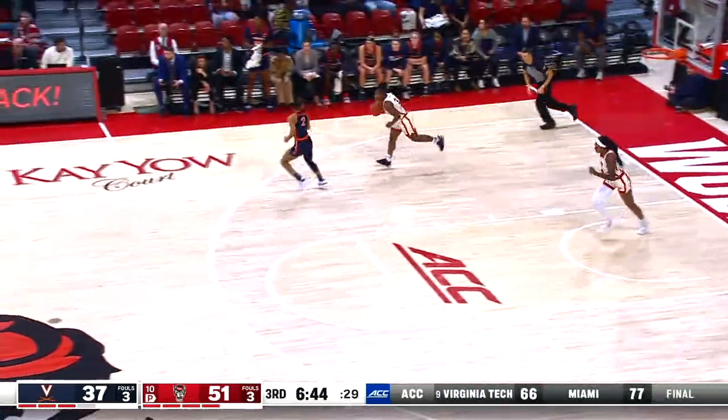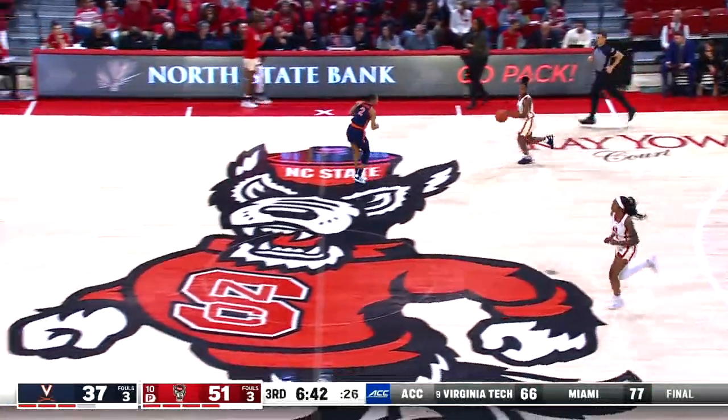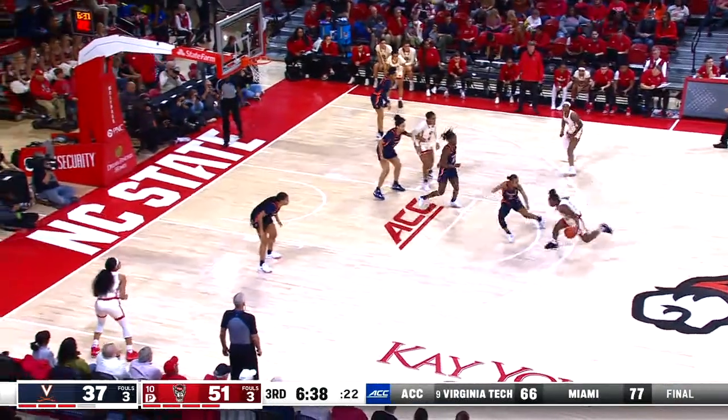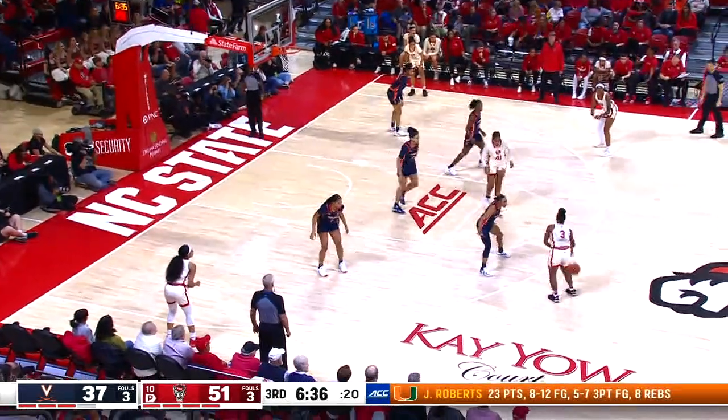And I like what Miller decided to do there. The previous shot that she took was a 3, an air ball 3. So now she decided to take it in and get her game going from the inside out.